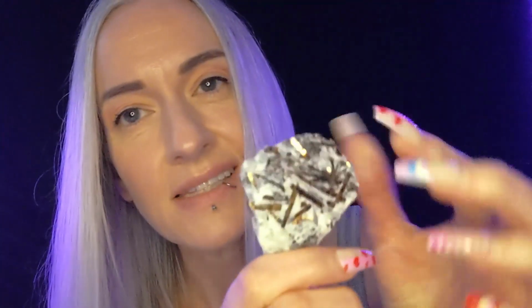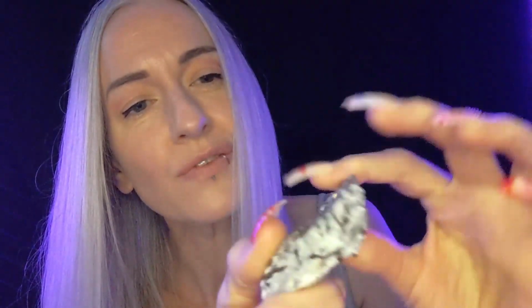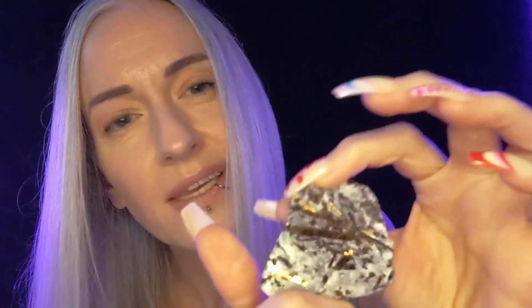Okay, next we have Astrophyllite. This is my favourite crystal. So again, you see it has the little shards, but these are like coppery shards. It's not copper, but like a copper colour shard. This is my raw Astrophyllite crystal. Now, this crystal is meant to be quite rare, but I can see that you can buy it on Etsy.